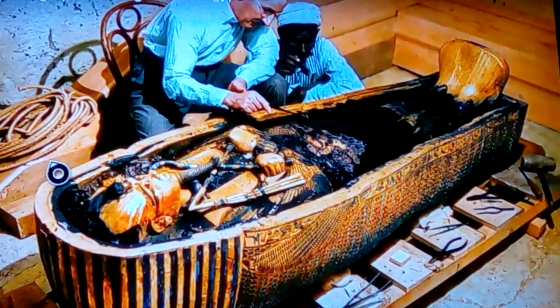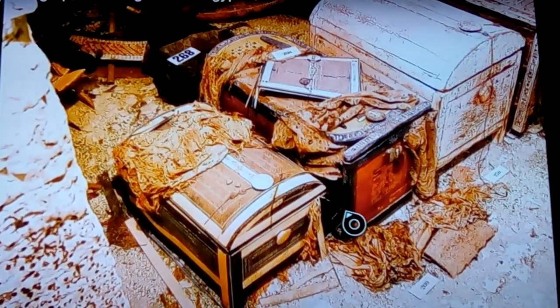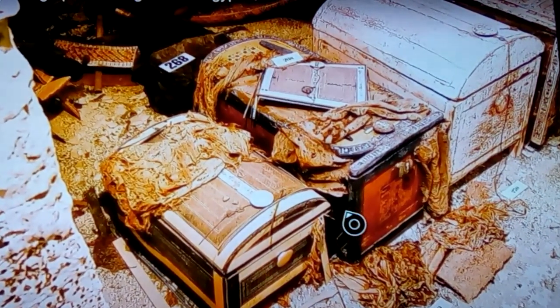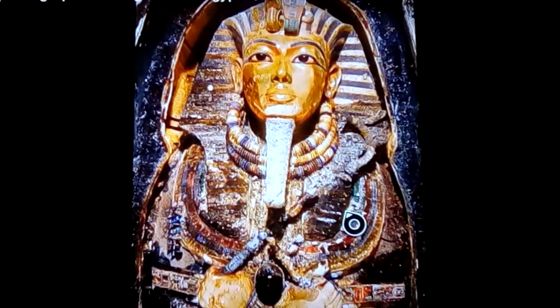Here's something neat. You can see the ropes and things. So this is more like what Indiana Jones really looked like. Chests that we've never really seen on exhibit, probably. There was, I missed it there, a little board game drawn into one part of that.